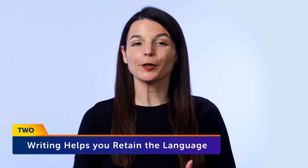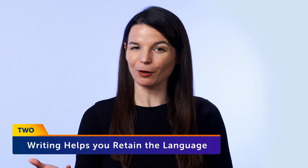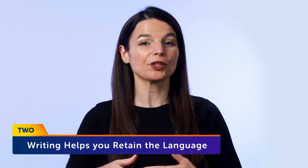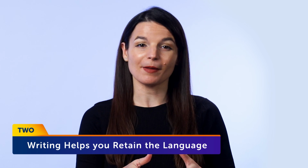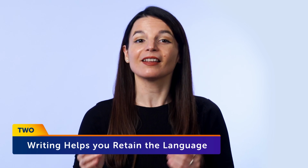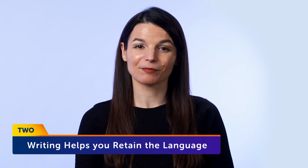Second, writing helps you retain the language. How? The more you interact with the language, the better you remember it. So when writing out words, you're focused on them, and you're reading them at the same time. This helps the information stick.